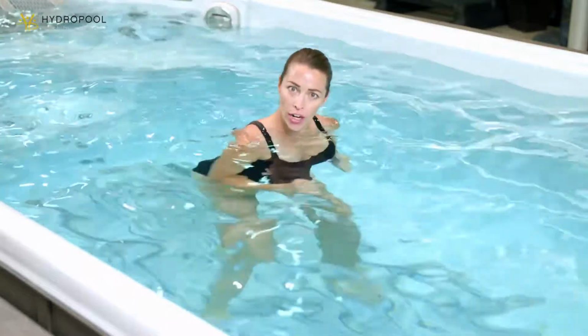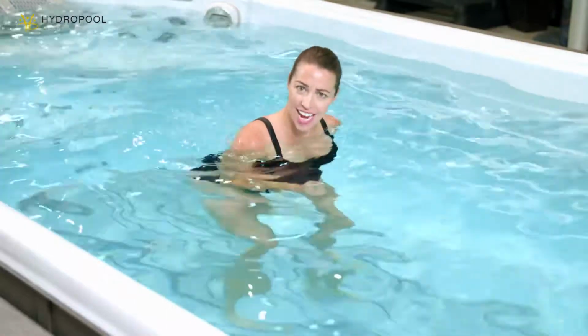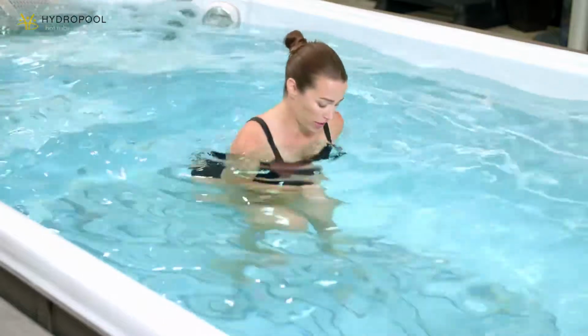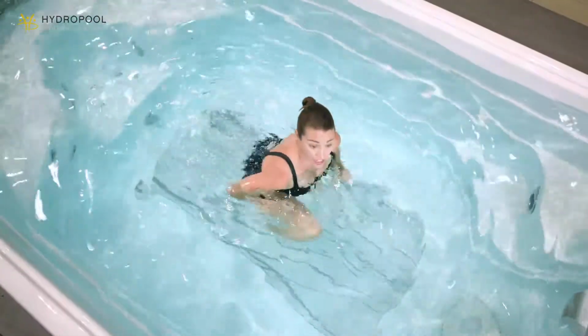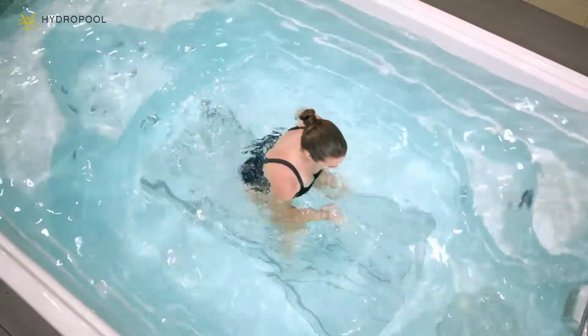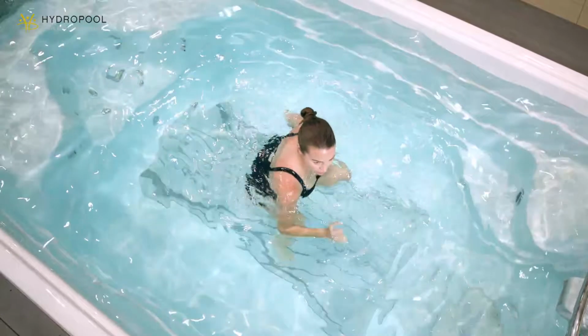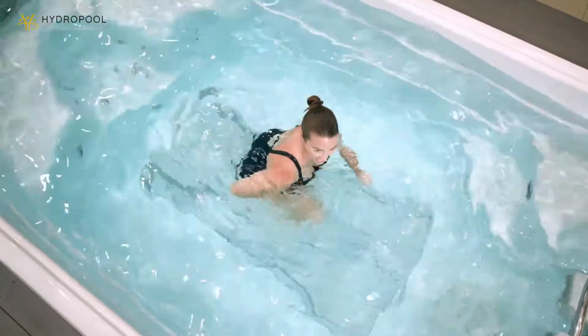Fast feet, quick arms. So arms are gonna pump at the side nice and quick. Feet are gonna rebound off the swim spa floor very quickly. Here we go. Really starting to get the heart rate up now. Again, the water's gonna wanna bring your shoulders up. Try to keep them down. That core is tight. Good.